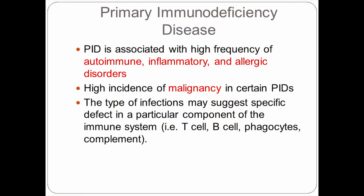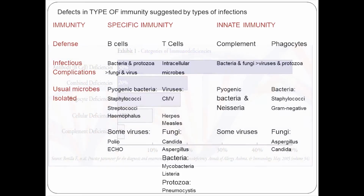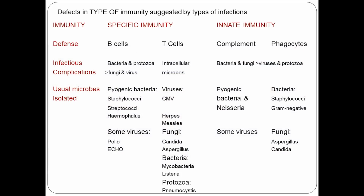So once again, when the immune system doesn't work well, it's going to not work well in a lot of different ways. So you're going to have different presentations: autoimmunity, inflammatory problems, allergic problems, recurrent infections. The different types of infections that you get can actually clue us into what types of defects we have in the immune system. The most common immune deficiencies tend to be antibody deficiencies, and then the second most common tend to be a combination of both B-cell and T-cell deficiencies. So this is kind of an interesting way to approach this and might help you out in clinical practice.